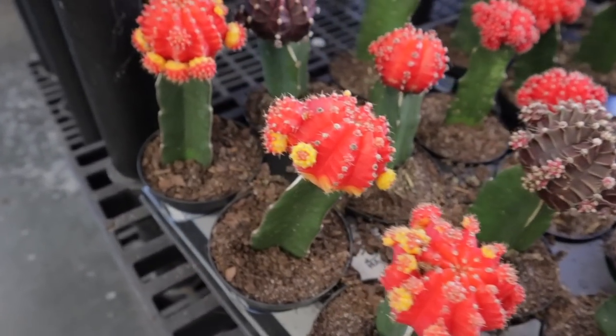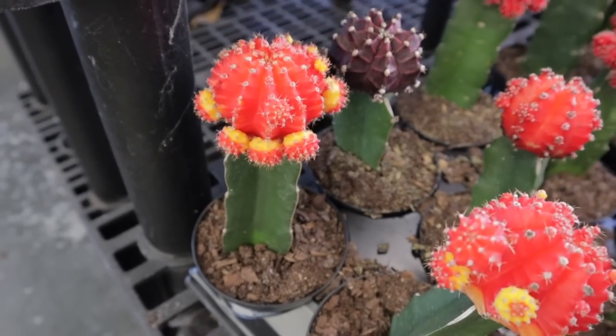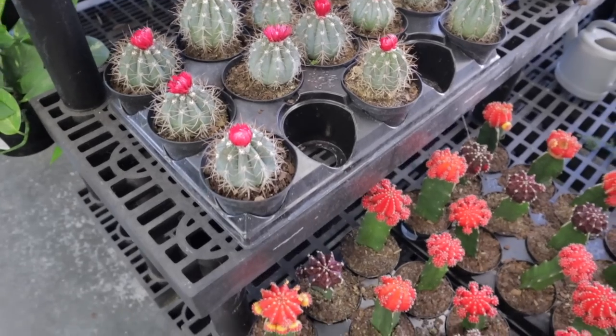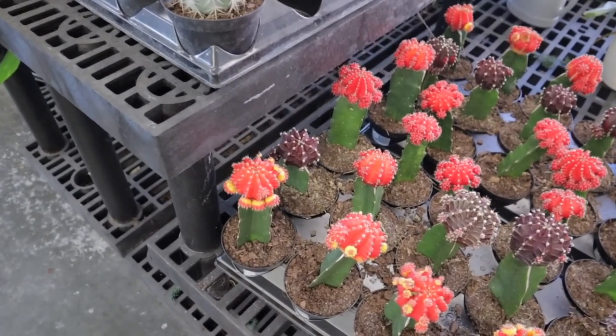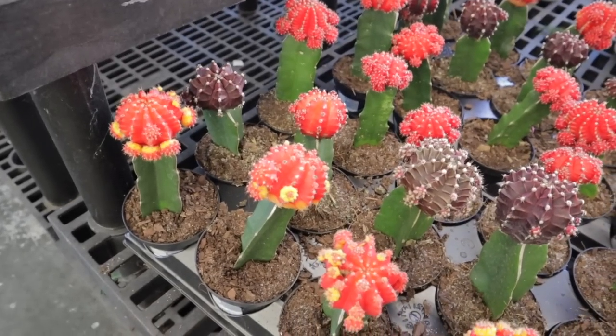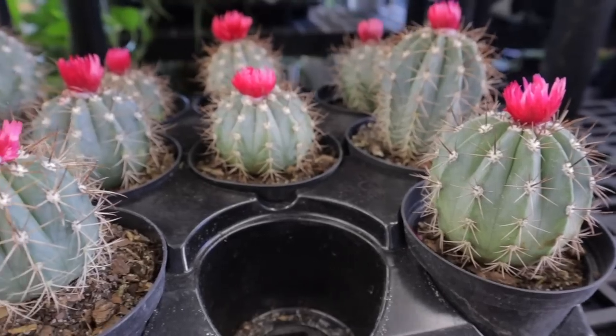Oh, these are so cute. Oh, I'm tempted. They look like little candies. Wow. Wonder how much these are. They are $6.97, and you can see they're a nice size compared to my hand here.